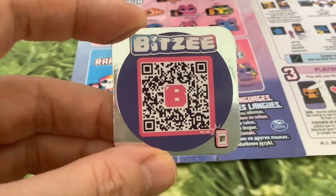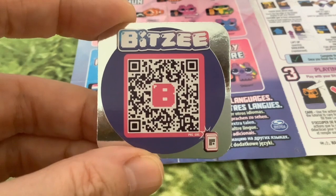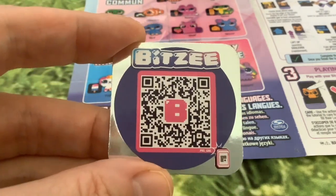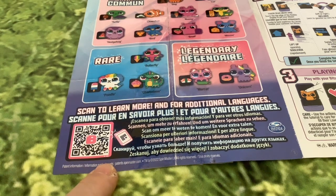When I unboxed the Bitzee, one of the things I unboxed was this intriguing QR code, and I thought, I wonder what that does, because it's not written on it. It tells you about it here in the instructions: scan to learn more and for additional languages. Well, I don't know what the learn more is. I think it's mainly just to get the instructions in other languages, because the printed instructions are only in English.